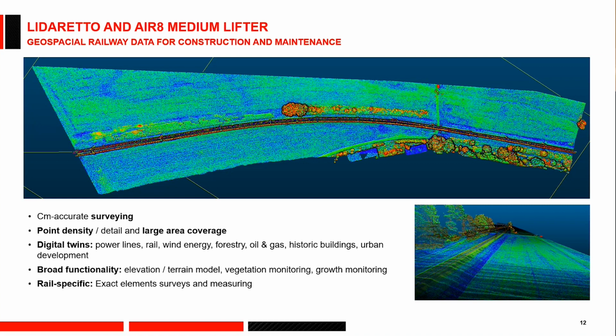Digital twins, I think, is a thing which we read a lot about, and hopefully we can also in the future contribute a lot to it. And this will be basically power lines, rail, as we said, wind energy, forestry, oil and gas. Of course, a lot with historic buildings and urban development. And so, for example, we have been working on a whole urban area in Tallinn in Estonia, where we used our Air 8 with the LiDAR system.